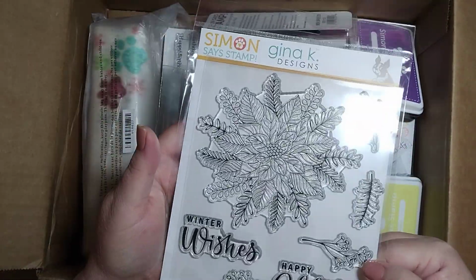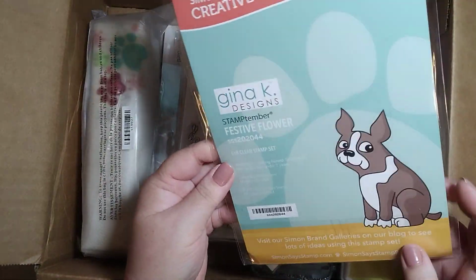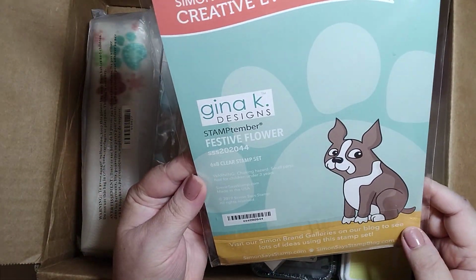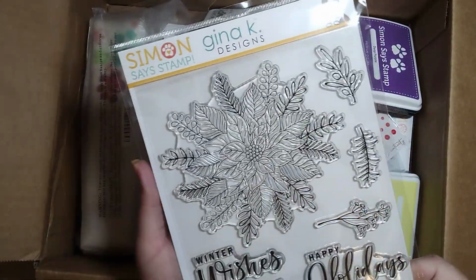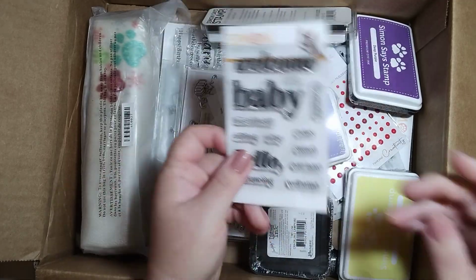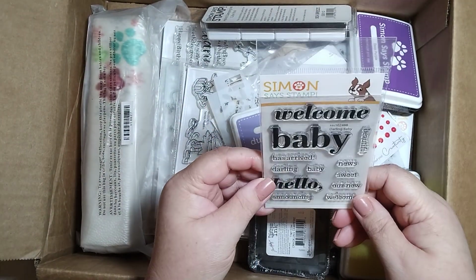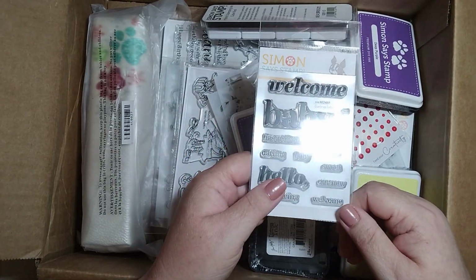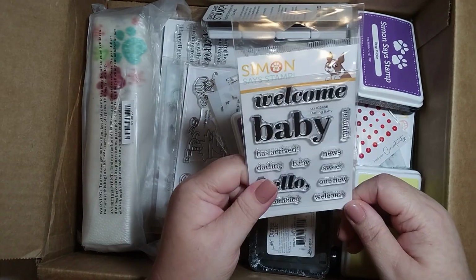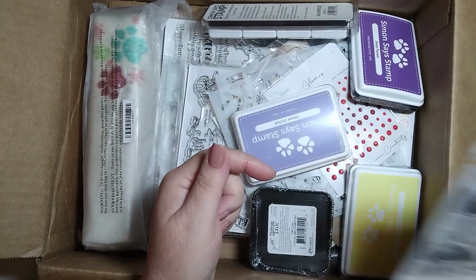Now, I know they said that you were guaranteed to get one Stamptember item in there. It is called Festive Flower. Pretty. This is different too. Oh, I'm excited because some of this is a surprise. Darling Baby. Unless my daughter's going to have more babies soon, I'm not going to use any of these, but this is great.